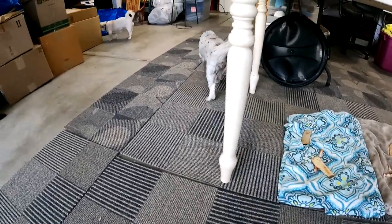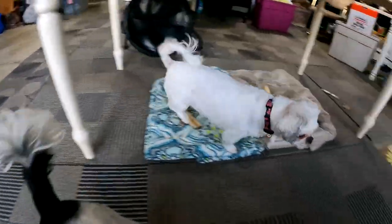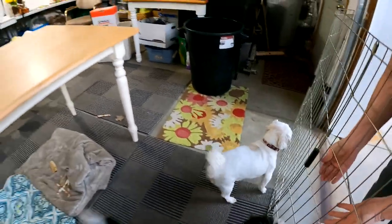Haircut and got a mullet. Oh, she's so cute. Zoom, zoom, hi. Zoom. Hi, these are my babies. Hi, there, my babies. Hi, there.